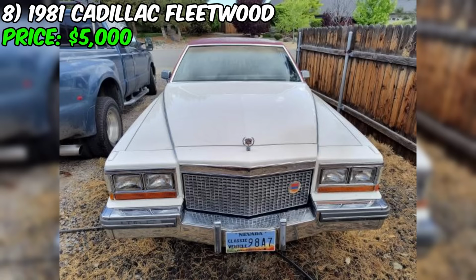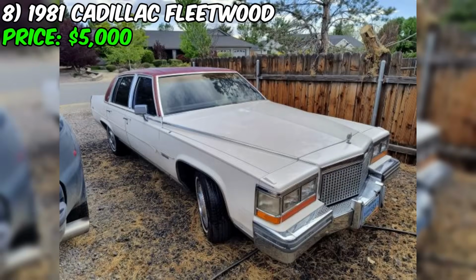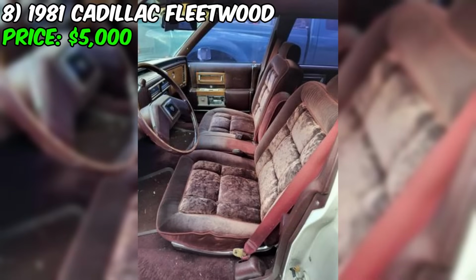Overall, this 1981 Cadillac Fleetwood Brougham seems to be in good condition for its age. It's got a clean title, which means there are no major issues with the car's history. And with a price tag of just $5,000, it's a great deal for anyone looking for a classic luxury car with plenty of style and character.